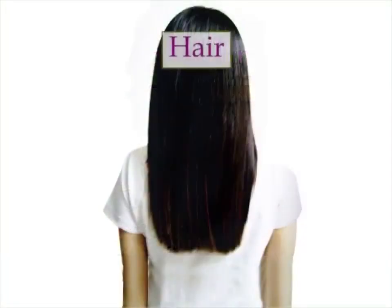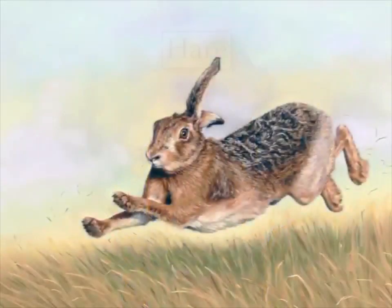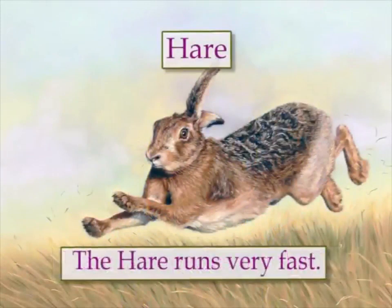Word 1. Hair. I like long black hair. Word 2. Hare. Hare is a species of rabbit. The hare runs very fast.